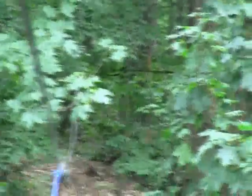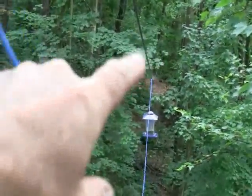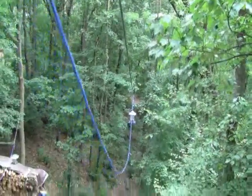Right down to the end down there. It's not focusing pretty well. It's behind some of that foliage there. You can't really see it. 260 feet away. A lot of fun.